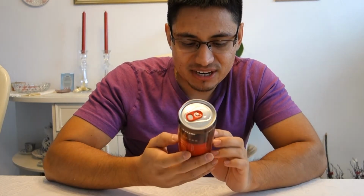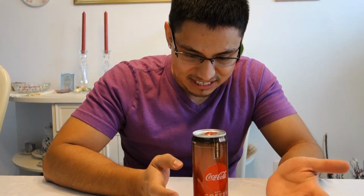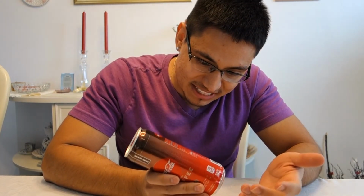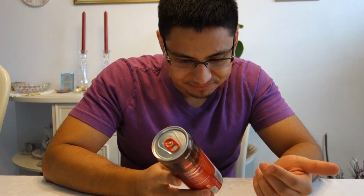So it's my first time trying this coffee. It says it's Coca-Cola with coffee. Great Coca-Cola taste blended with rich, luxurious coffee. Luxurious, that's a fancy word they put there to blend it with coffee. So Coca-Cola, let's try this. Hope this is good. I'll see if it tastes good, if it's worth buying. It doesn't tell me exactly how much caffeine's in it, like the other energy drinks do.